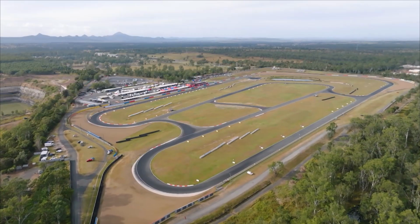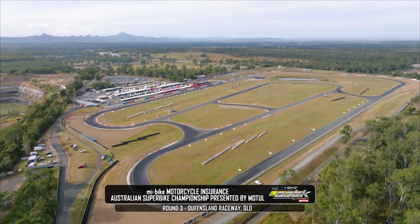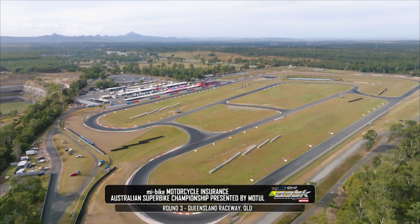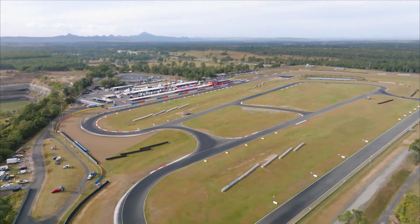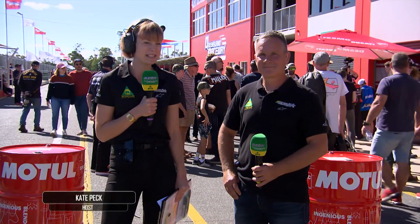Welcome to round 3 of the My Bike Motorcycle Insurance Australian Superbike Championship presented by Motor. And we are in sunny Queensland at the 3.12 kilometre short, sharp circuit where the complexity is in the simplicity of this track. Yep, it's Queensland Raceway, and with me now is ASBK champ and World Endurance champ Steve Martin.